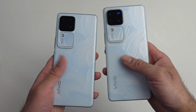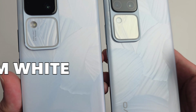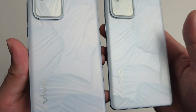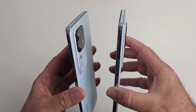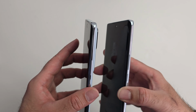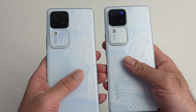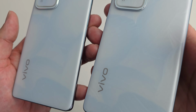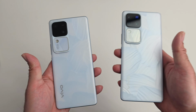I have both phones in the same color. The color is called Bloom White with this rather nice 3D flower petal design. Loving that color and design. Both phones do curve around the edges with curved corners. Both look super premium in design and are not prone to fingerprints or smudges. So very nice finish, and again, both feel impressively slim. Build quality appears to be the same.